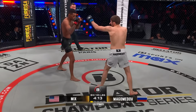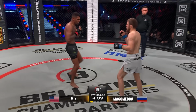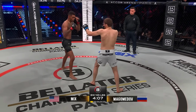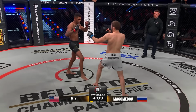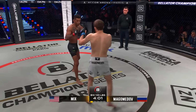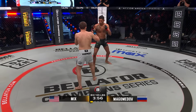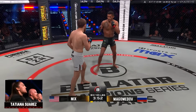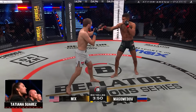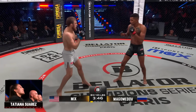Leaping hook misses there for Magomedov. I mean, on paper, you look at Patchy Mix's results, and there's a lot of submissions. He indexes very heavily on the grappling side finish-wise, but his striking sets it up a lot of times. Nice little blitz with a switch stance there from Magomed. Oh, that one got through. Cracked right off the side of Magomedov's head, frozen for a moment.